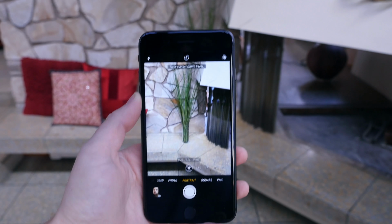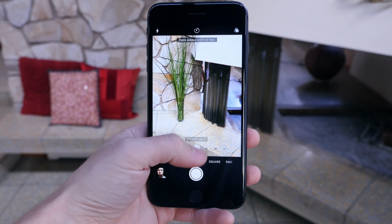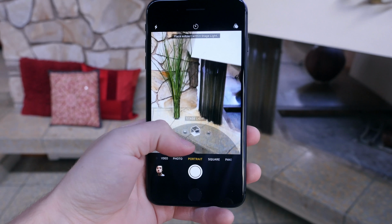The iPhone 8 Plus does have a portrait lighting mode in addition to the regular portrait mode. This mode lets you mimic professional lighting techniques. It's a lot of fun to play with, but it is definitely still in beta and doesn't work flawlessly.